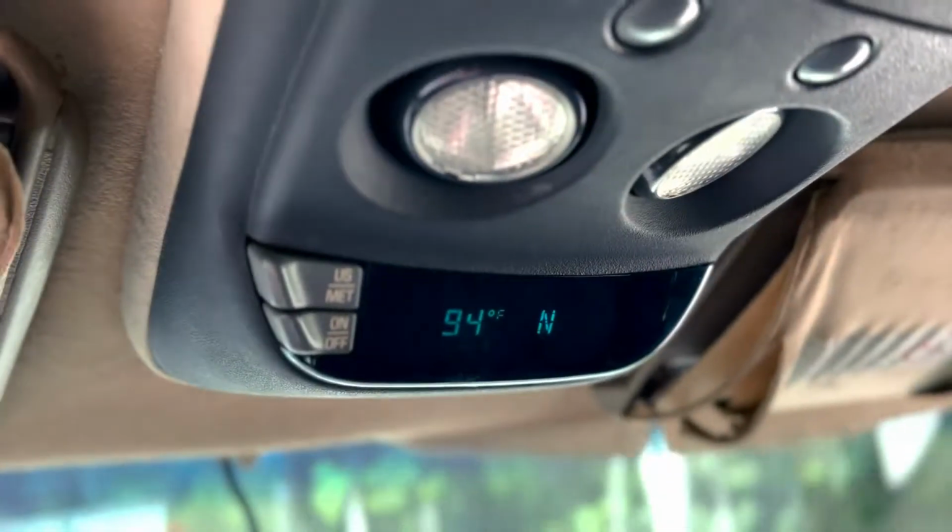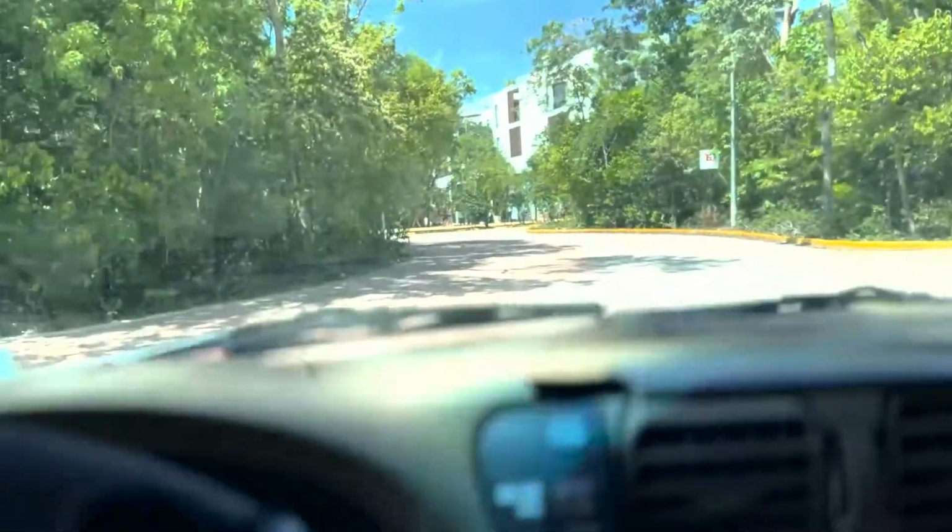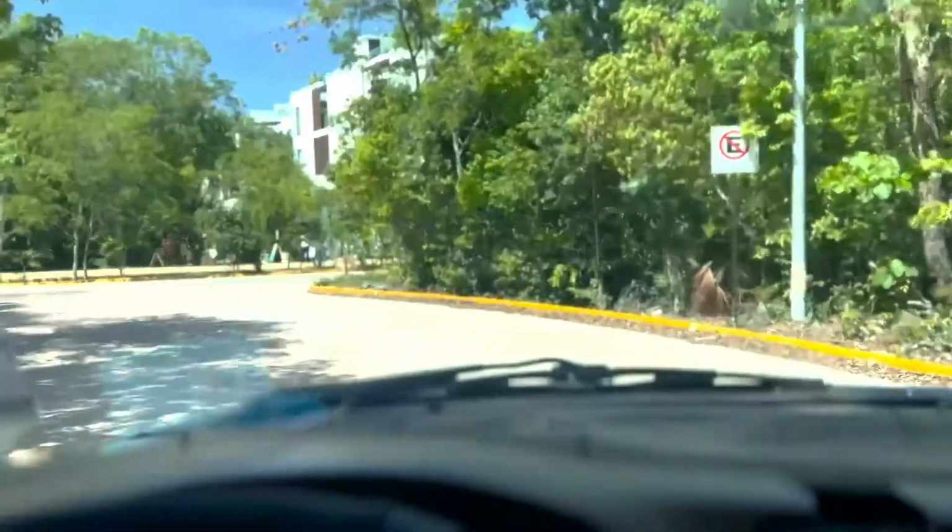Have a good day. It is a super hot day out. It's 94 degrees. We are driving around in Aldea Zama and headed to Boca Nariz for lunch to meet with everybody.